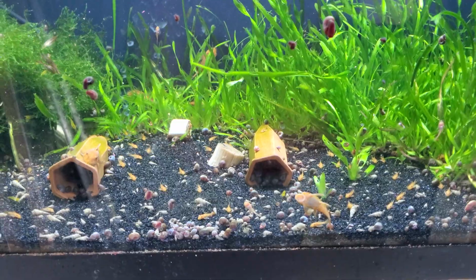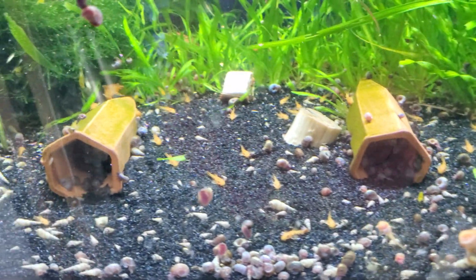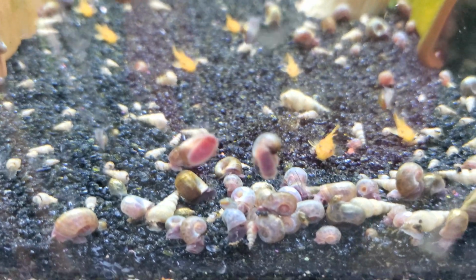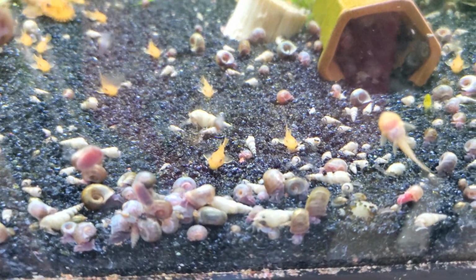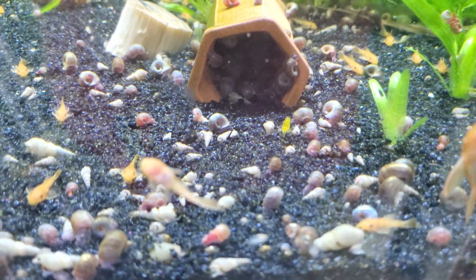But thanks to this, the tank is a lot less snail ridden. This tank was completely overrun with ram's horns, and it still is. But I set out the pellets in one pile here, and then the plecos will come and get their share right away. Then the snails just pile on, pile on, pile on. Then you just pick them up, throw them in the bucket. And that's how that works. You just keep on doing it till them big snail piles keep getting littler and littler. And you have to do it again a month later. That's how I feed this tank.